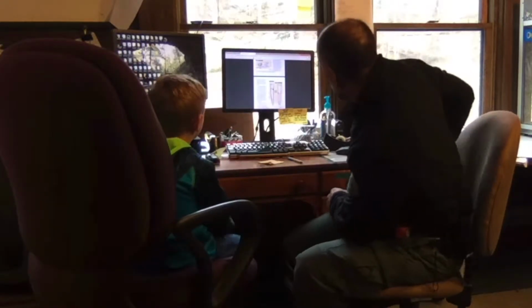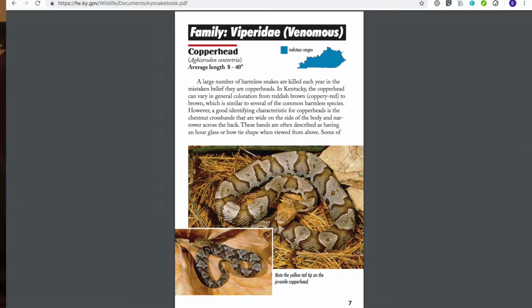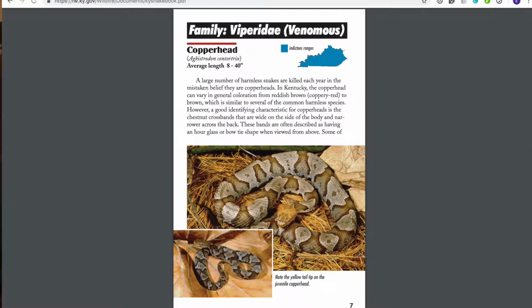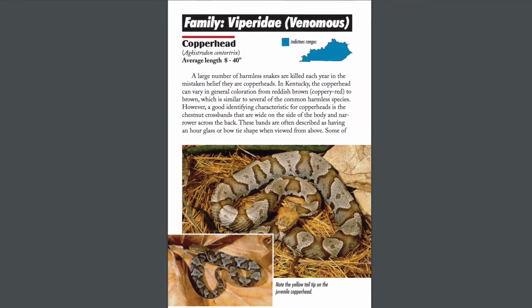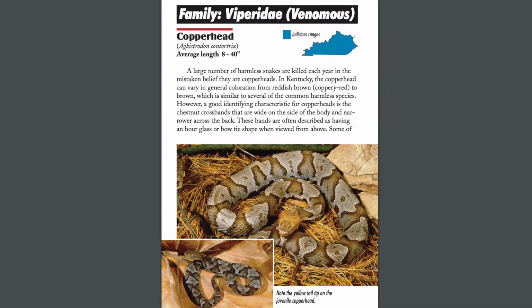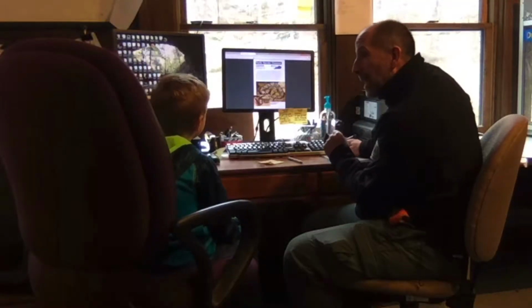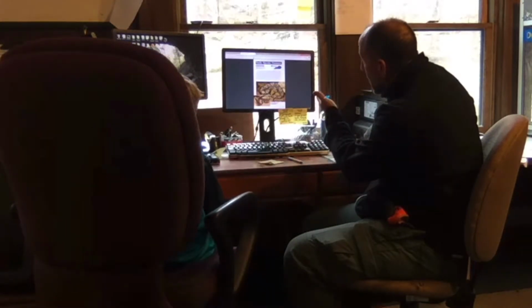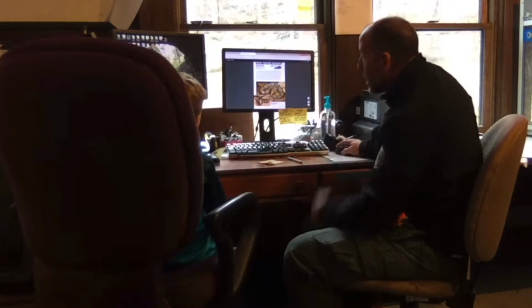So yes, nice job. We'll scroll down through here real quick, and we have the copperhead. You see this map right here? That's Kentucky, right? Yes, it is. The blue is the indicator of the range, or where it lives in Kentucky. So the copperhead snake lives where in Kentucky? All over. All over. Very nice. You are correct.